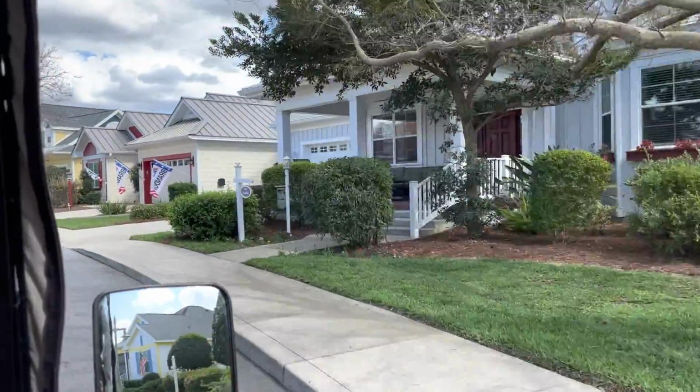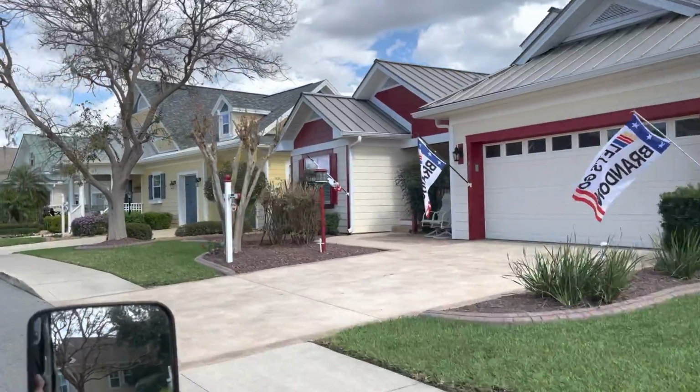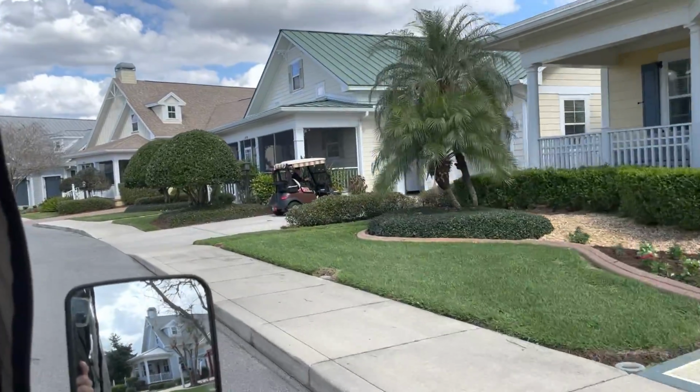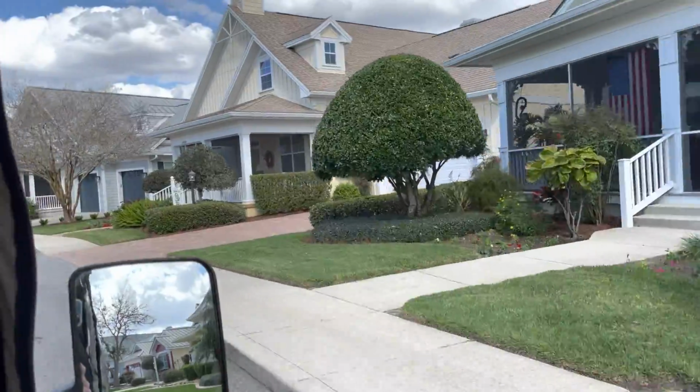There's a tiny bit of politics in the villages. We've got Republicans and Democrats, and people do feel free to share their political opinions at their homes, on their golf carts, or in person. That's true. Older people, they don't care. They're just going to stand up for their party.